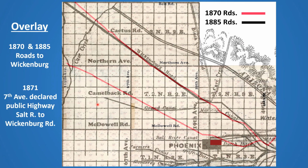An overlay of the 1885 and 1870 maps shows that the only part of the original route to Wickenburg still existing in 1885 was between Camelback and Bell Roads. Here the 1885 Wickenburg Road in black and the 1870 upper route in red share an alignment. The old upper route southeast of Camelback and the lower route do not appear on the 1885 map.